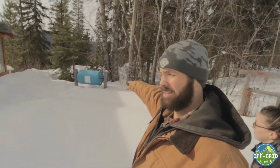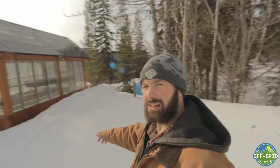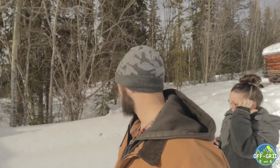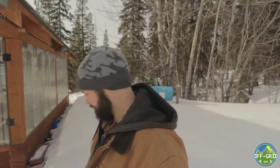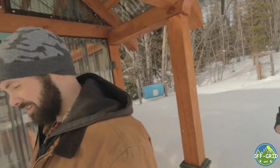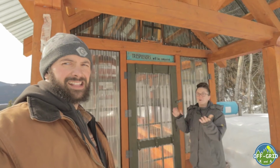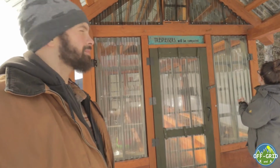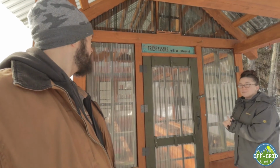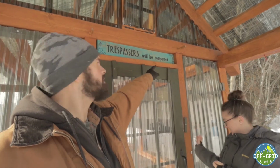Underneath here, where you see this barrel in front of here, we do have our second garden right beside the greenhouse. So we're going to take a little tour in there, but again, you can't see much because of the 3 feet of snow. Our final building. Perfect. Okay, this is our greenhouse that we're super excited about. They did a really good job with coating everything appropriately, making sure that everything was weatherproofed and looked after. But this is the outside of our greenhouse. It's really well put together. Please note, trespassers will be composted.